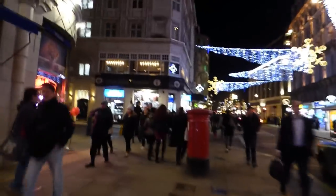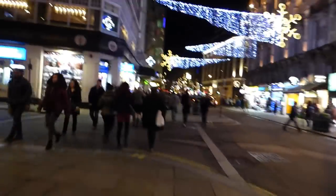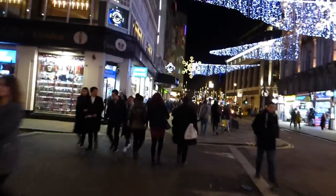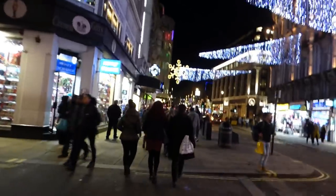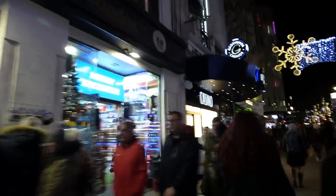And they have amazing parties on the top of it. I think it's about 17 floors. I don't know, I'm sure somebody will correct me in the comments. Maybe it's 14, I'm not sure, but it's really tall anyway. And yeah, here we are. Chinatown is just over this way, up to the left.